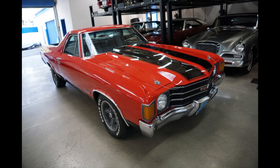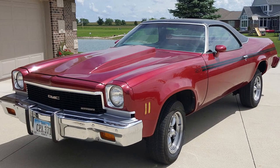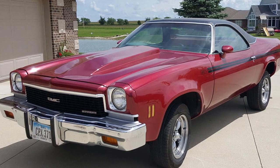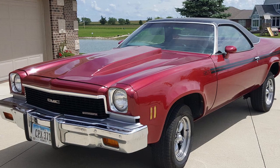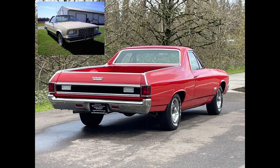There was also an SP package that was equivalent to the SS model on the El Camino. The SP package was only available on the custom trim, and it had engine options from the 350 cubic inch 4-barrel V8 to the LS5 454 big block. It's pretty interesting that General Motors made a rebadge of the El Camino, and they would actually do this again a while later with the GMC Caballero.